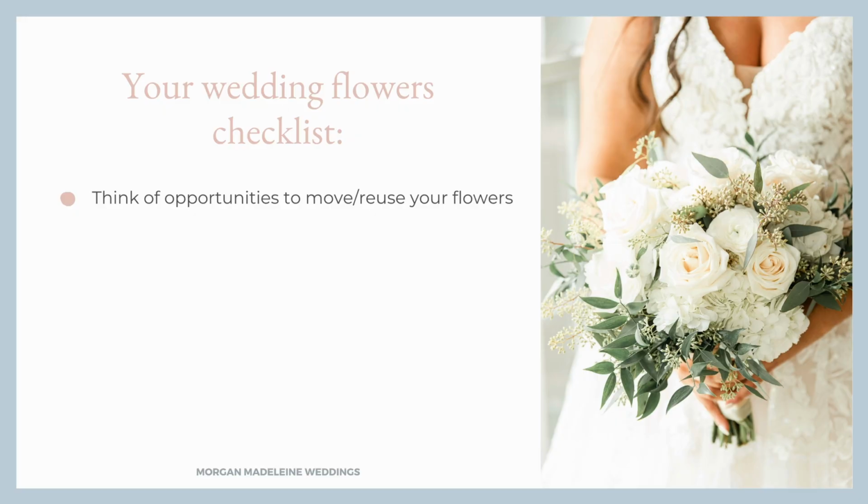So don't be afraid to think outside the box if you have it in your budget to add some flowers to some unique places in your venue. Now, to wrap things up with florals, I just have a few extra things for you to consider. First, are you moving flowers at all during the day? If you are, it's a good way to save some money on them.